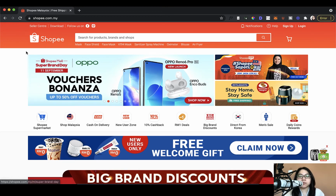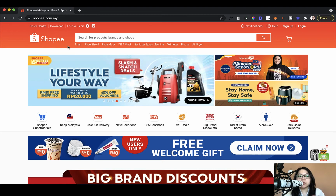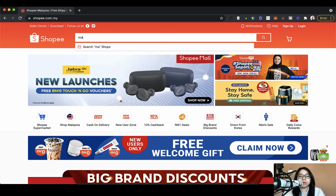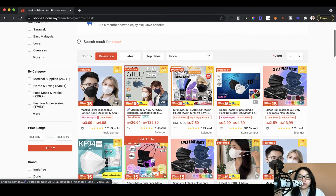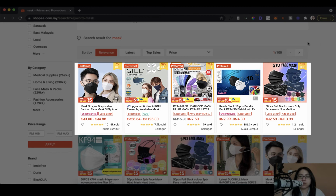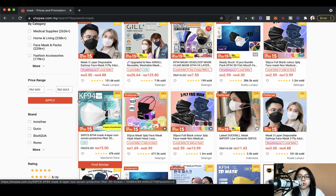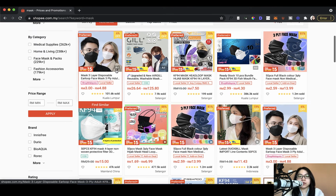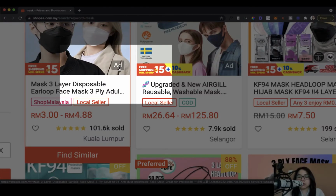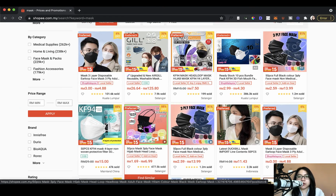The second ad that Shopee sells is what's known as a search keyword ad. What this means is that these ads would appear at the very top when a buyer is searching for specific keywords. For instance, if I'm looking for a mask, what you'll see here, if you scroll down, is that this top row is populated by ads, and the rows after that are not. You differentiate them by looking at this. If it says ad, it's an ad. The ones that are not ads don't have that tag. So this is a search ad.